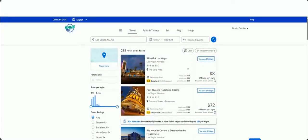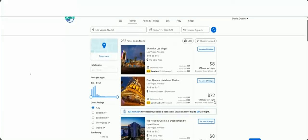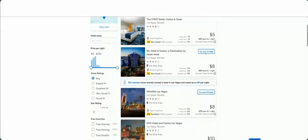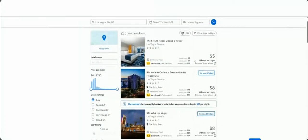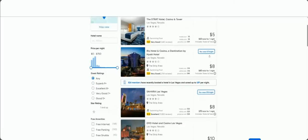All right, but I want to show you how to look at things. First of all, you put your date in. Okay, this automatically chose a date for me, but I could choose my dates. And up here, it says recommended, but you could also click on it and do a discount or low to high. So if I just click on low to high, it's going to show me the cheapest prices. You know, I mean, $5 a night is crazy. Now, in Vegas, they charge a resort fee, so it's actually $63. But, you know, if you look, Priceline charges 19 bucks, you get it for $5.